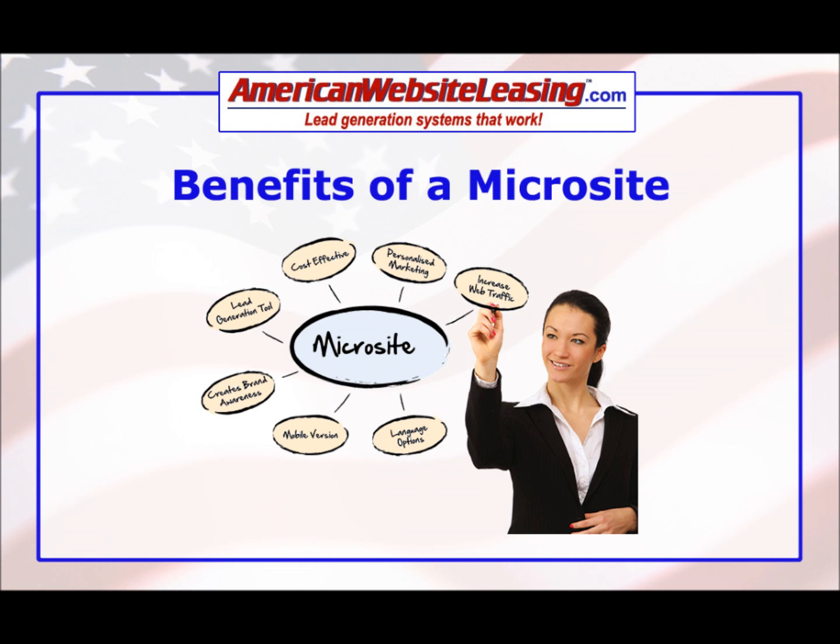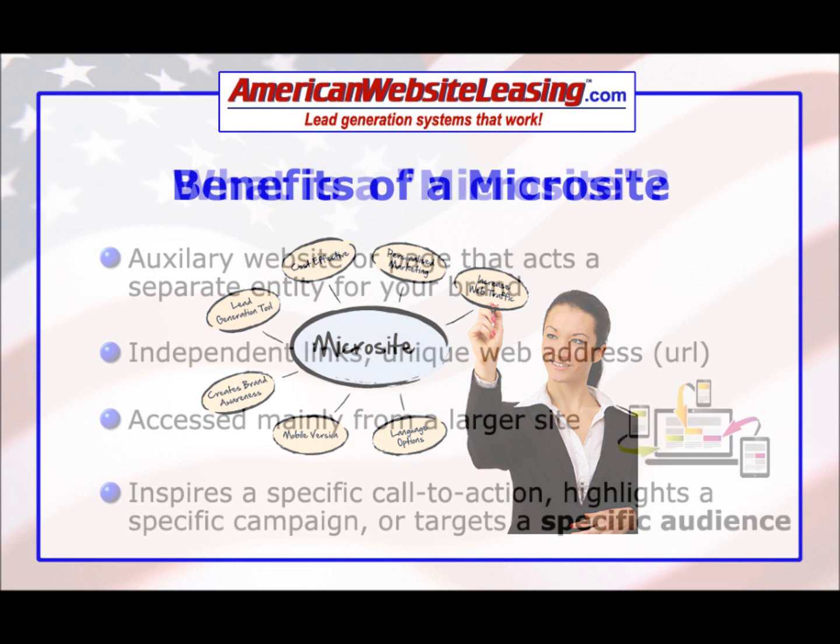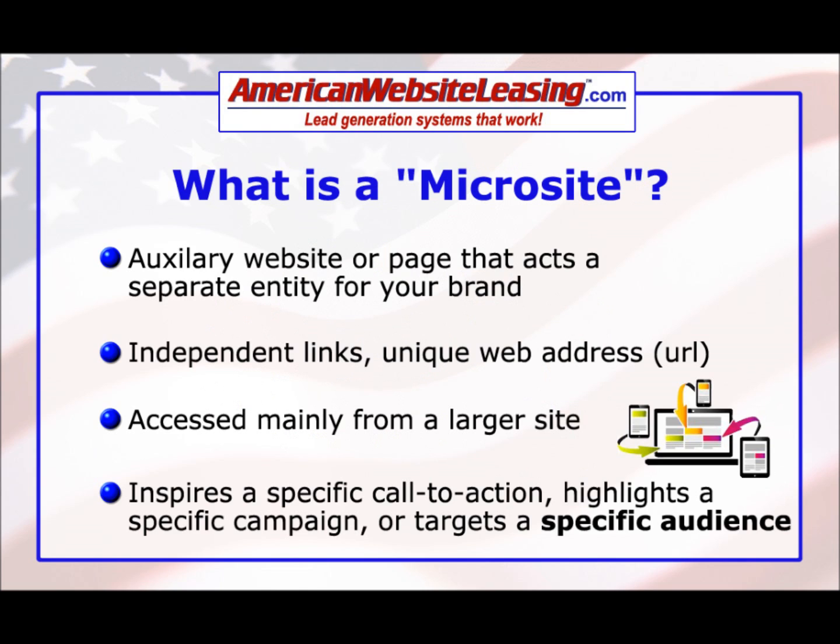But the real power of a microsite doesn't come into play until it's made part of a real lead generating microsite system. And I'll explain what that means in just a moment. But first, I want to make sure that everybody's on the same page. So let's start at the beginning real quick. What exactly is a microsite?